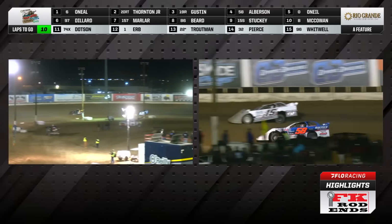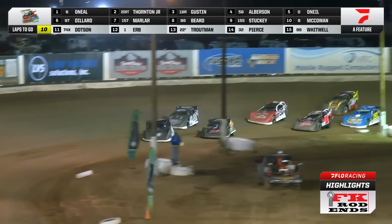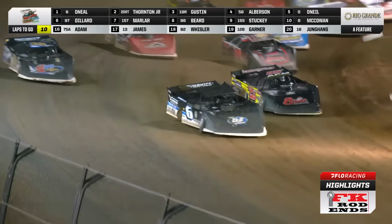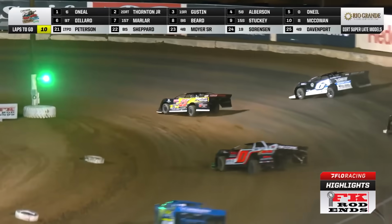Oh, Alberson got flat, I think. Oh, man. Jake O'Neal from 19th. The green flag waves, we're back underway. 10 laps for $25,000. Thornton gets a good start. Can he do anything with him? Can Gustin get him from 18th?